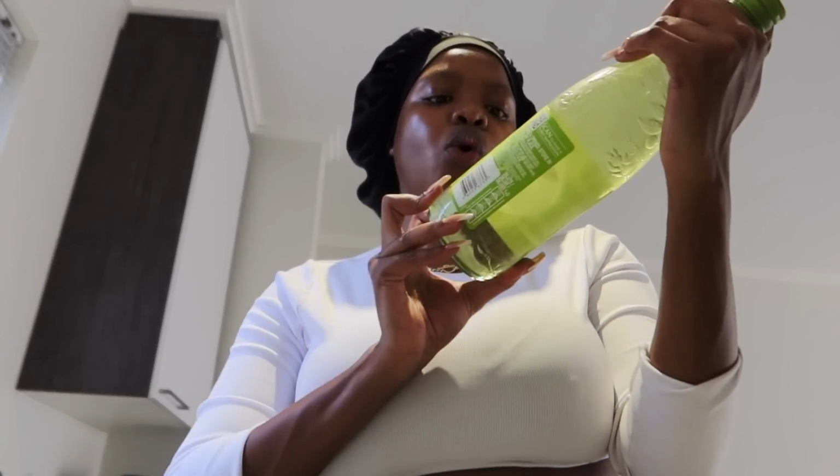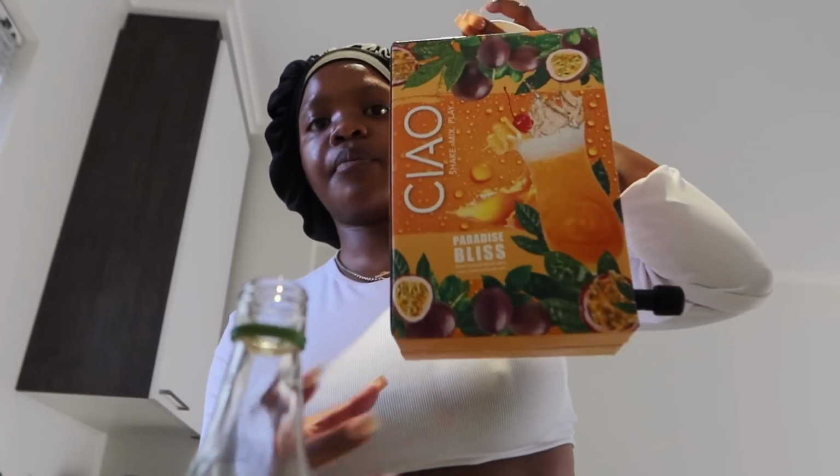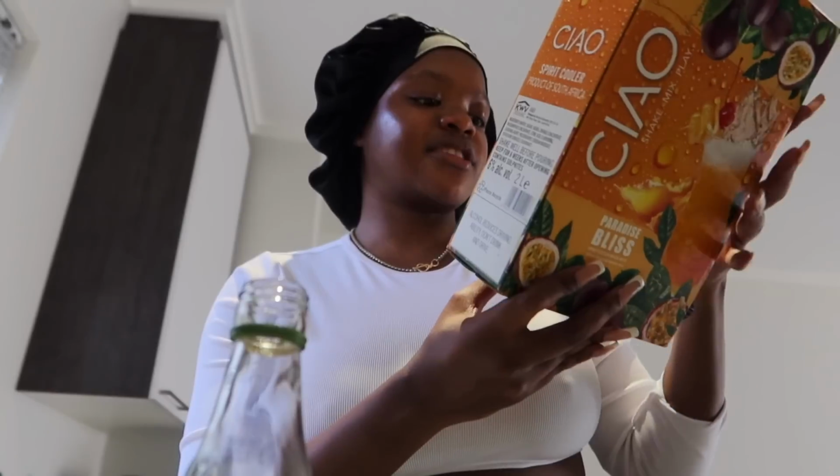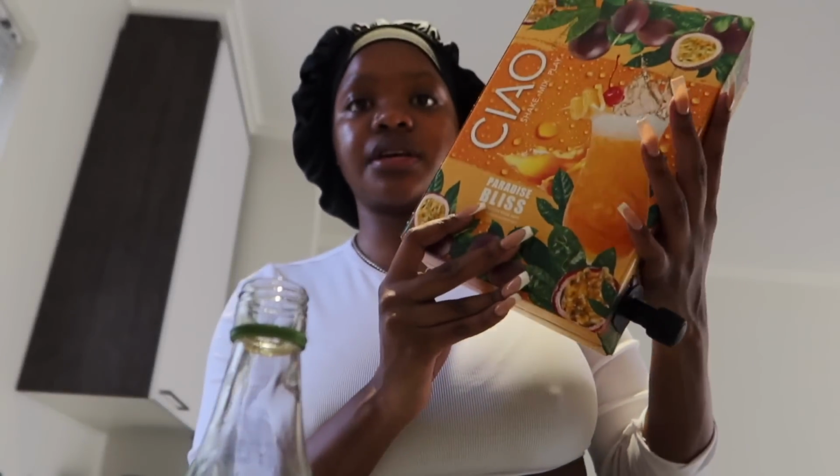I'm going to take some cordial, the lime one, and just add a splash, because I've got Paradise Bliss, so I'm going to put some of that. This is a pre-made cocktail. I don't know, it's got vodka, orange, and passion fruit in it. So it's very tropical, which is why I chose tequila. I'm just going to pour some in here. I don't want to put ice. And yeah, it's 3. I'm going to do a very simple makeup look, so I'm hoping that I'm at least leaving the house by 4.